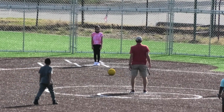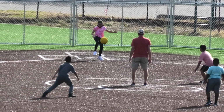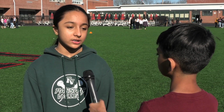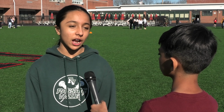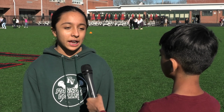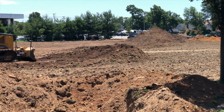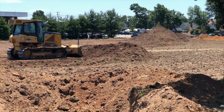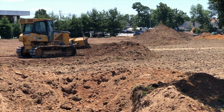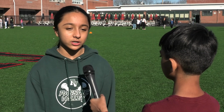This new addition to the school is both beneficial and very enjoyable for students and teachers. I really like the new field because it's a lot better than grass, and I feel like with grass, whenever it rained, it was really muddy and it was really wet everywhere, and now we don't really have to worry about that. And also another thing was that the grass obviously grew and it got really long, so now with turf, it's just a lot better to use for sports.